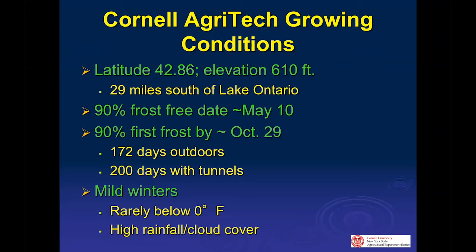And the big weather changing feature in this area is Lake Ontario. We're only about 29 miles south of Lake Ontario, and that really does moderate our temperature, both in the summer and the winter. So our 90% frost-free date starts in around May 10th, and then we start to see frost in late October. So about 172 days outdoors without frost, and we can of course extend that with tunnels, which is what we recommend for growers, mainly because of rain.